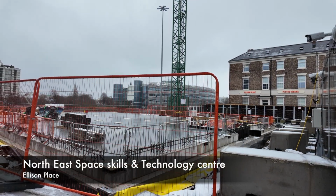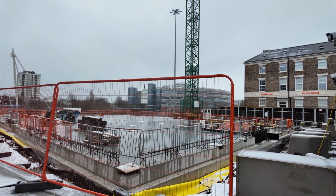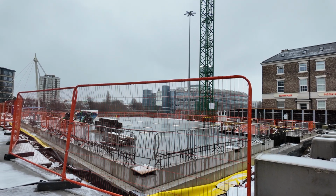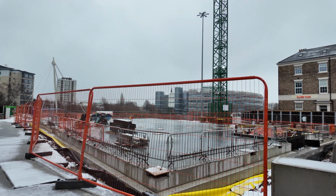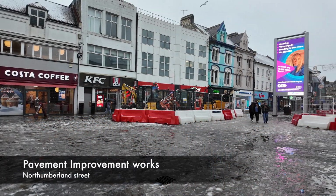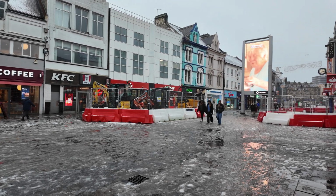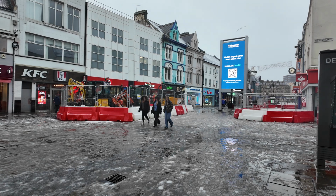Around on Ellison Place, where they're building the new North East Space Skills and Technology Centre for Northumberland University, work here is pretty much the same as it was 2 weeks ago, so I presume this site has also been closed down for the full Christmas holiday period. Around on Northumberland Street, work here is exactly the same as it was 2 weeks ago, as I know they shut down for the full 2 weeks over Christmas.